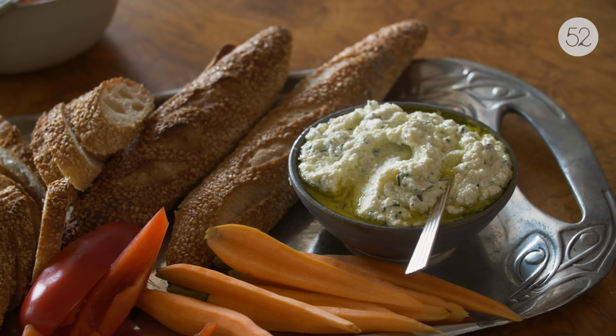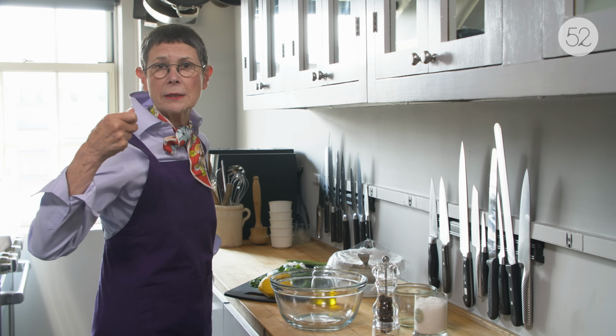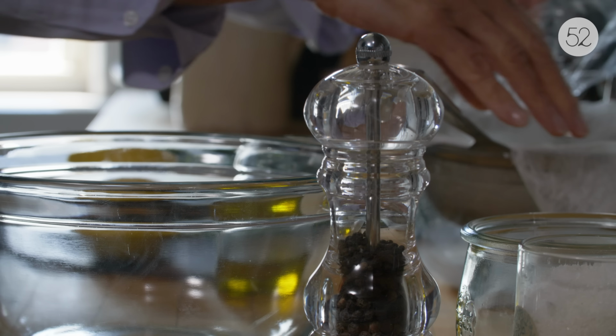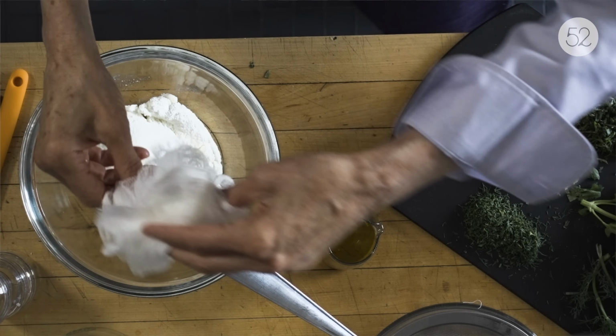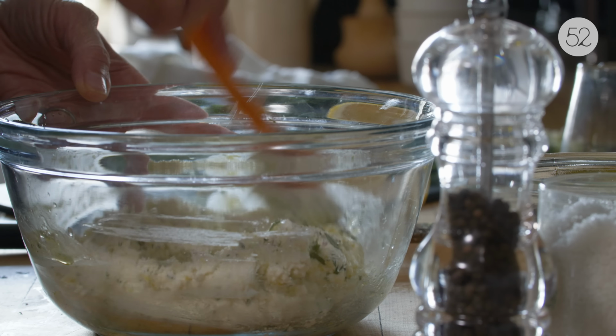I call it a spoonable because I don't know what else to call it. It's ricotta seasoned with oil, lemon, and herbs. You can use it as a dip, you can spread it on bread, you can eat it off a spoon. It's a recipe I really like. Last night, I put the ricotta in a cheesecloth-lined strainer just to get it a little drier so that it will take on the oil and the herbs. You can make this any way you want. You have my permission to do that.